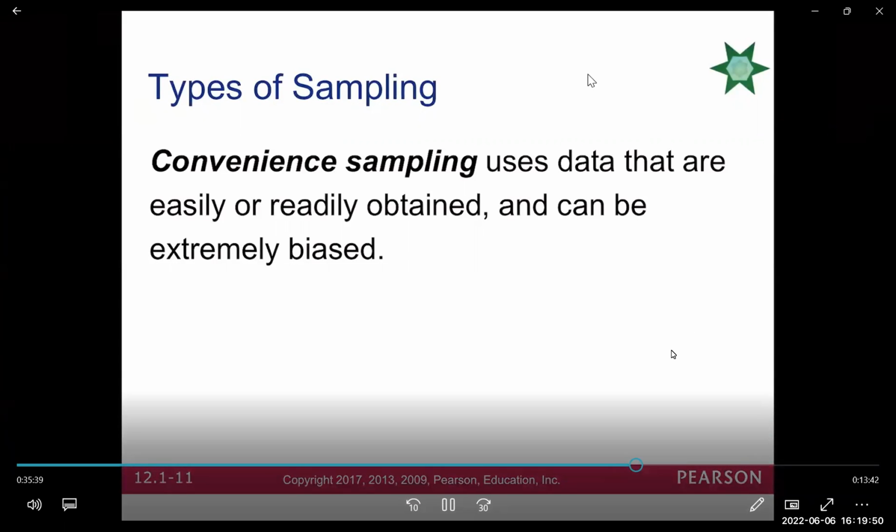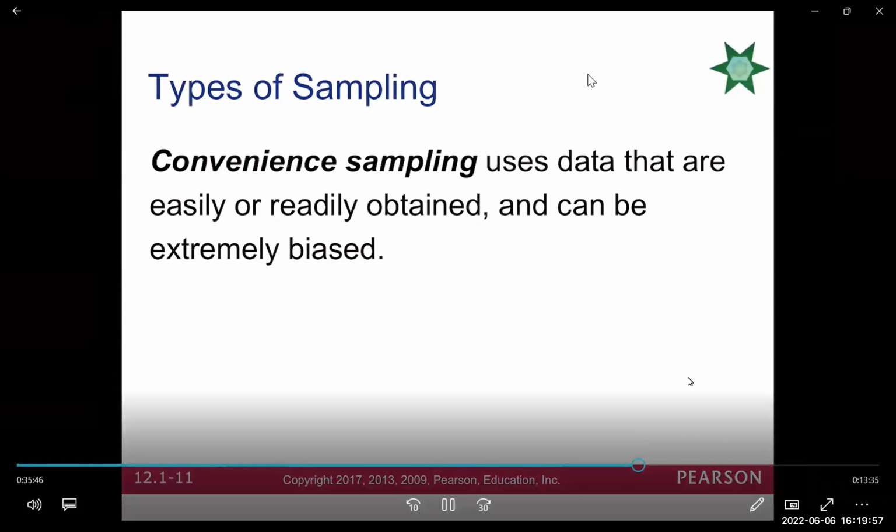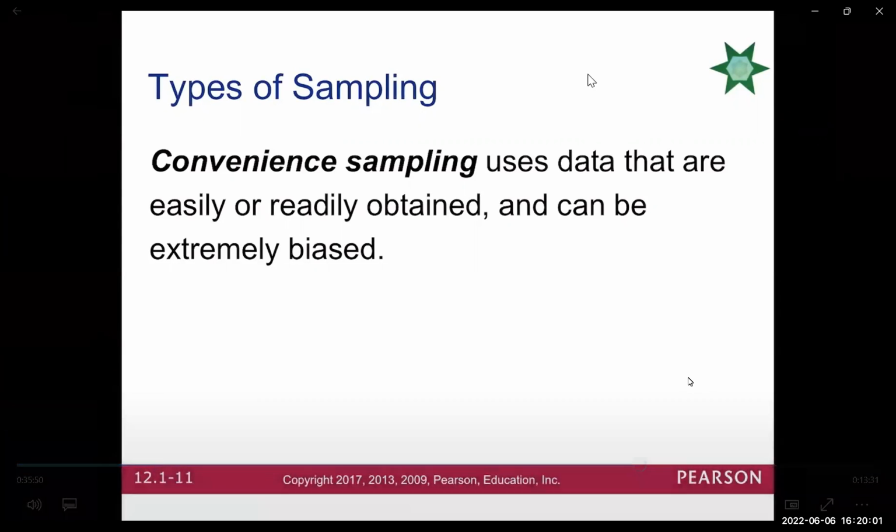Here we go, 12.3. Oh, whoops, I got the wrong thing. Sorry, I meant to bring something else up, not the notes. I brought up the notes instead of the homework. So back.